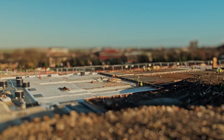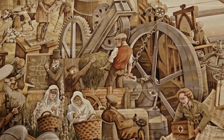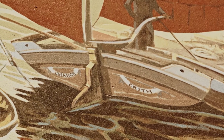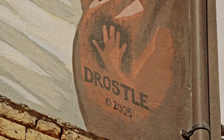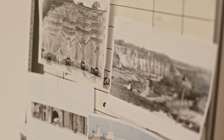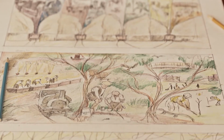If I get the opportunity to work on something local, that's great. It's a place I already know, it's people I already know. If I'm working here in my own neighbourhood, I'm part of it already, and the ideas are starting to bubble up before I've started. To me, creating works of art, it's all about telling stories.